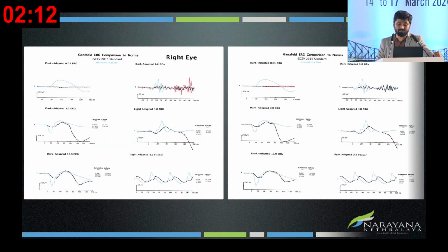But I was surprised when I saw the ERG. There was no electronegative response. The rod response was undetectable. The combined responses were grossly delayed, and amplitude was also decreased. And light adapted responses were also abnormal, with delayed implicit time and reduced amplitude. For some reason, these two waves looked somewhat similar.